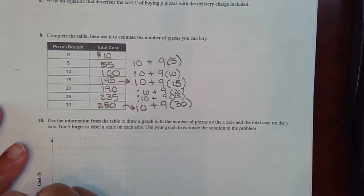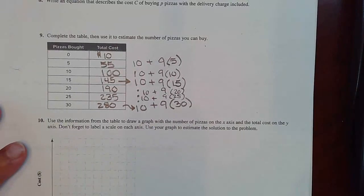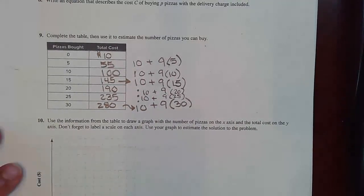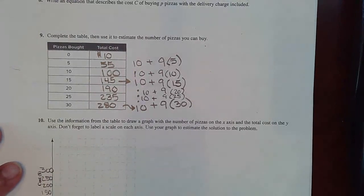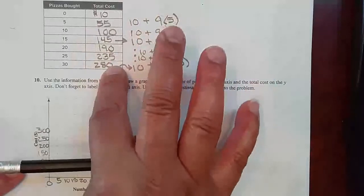So what you could do is just decide on how much you're going to call each of these grid marks and then just approximate on the point. So I'm going to call them 50 each. I'm going to call this 50, 100, 150, 200, 250, 300, and that'll take me as high as I need to go as far as these Y values right here.